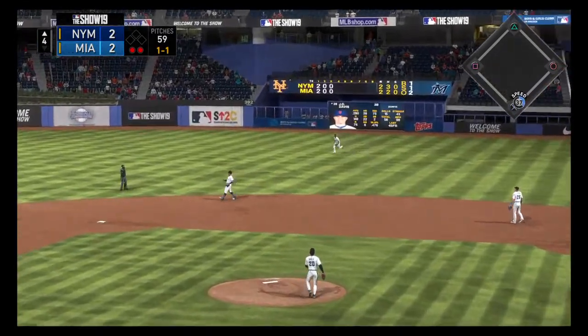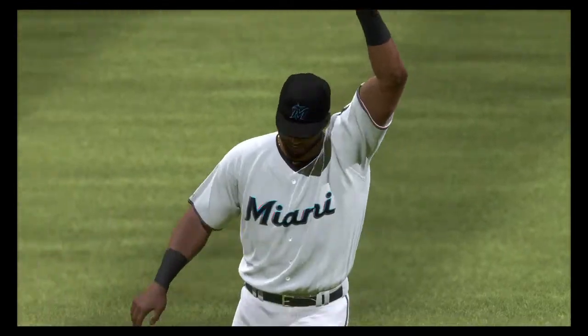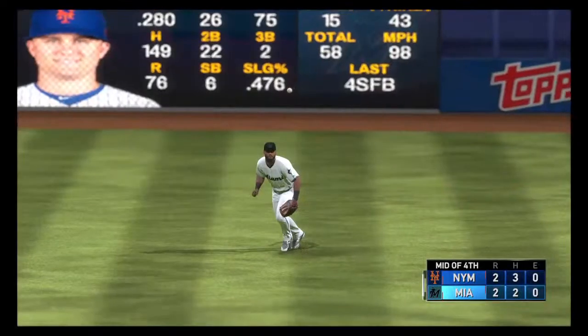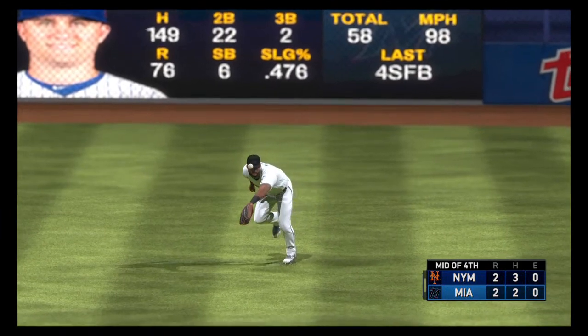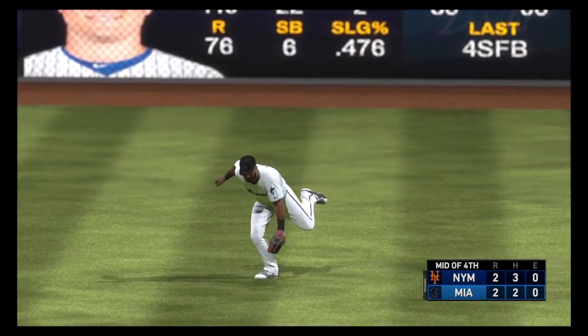Line toward right center. And this is hauled in on the run as he takes quite a tumble but hangs on, and the inning is over. A final look at this tumbling catch out there in right field. We're back to South Florida following this.